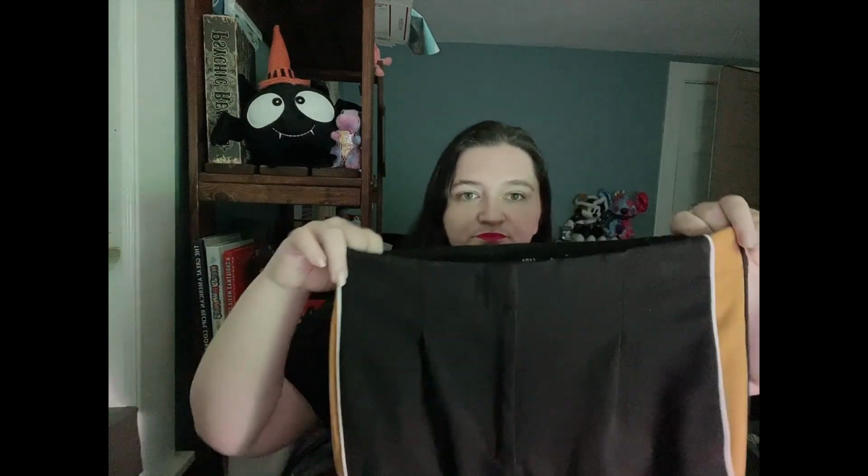Next up, we have TRF Zara. This is the TRF collection, size small. And it is another dress pant, but it's almost like a workout pant meets a dress pant because of the stripe down the side. It does have the zipper fly with the hook and bar closure. I'm actually thinking of just bringing these straight over to Plato's.